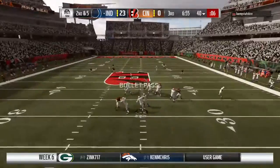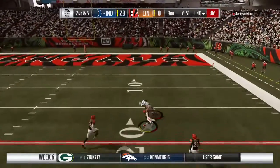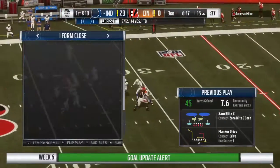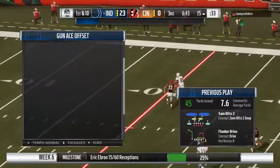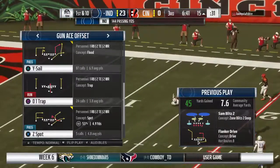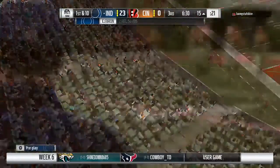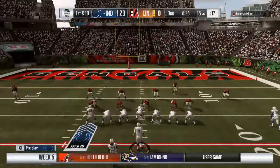He'll try to throw now. Brissett. Ebron with it over the middle. Past the 20. And they're going to have this way down in Cincinnati territory. A big play there for Indy. 45 yards. So after the big play, look at this. All the way down at the 15 now on 1st and 10.